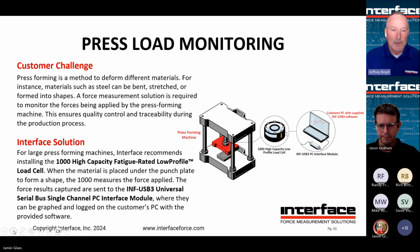Next slide, please. Press load monitoring, very common application for our low profile load cells, in this case, a 1000 series. It's our fatigue rated load cell in this press application. So as a customer is pressing something together, maybe they need to control to a very specific force requirement. They don't want to over press or overload. They don't want to under press and maybe it doesn't form the pieces correctly. So in here we're showing a demonstration of our fatigue rated load cell and our INF USB 3, which is a small amplifier, if you will, that then again uses the BlueDAC software to display the results and parameters on a PC screen.